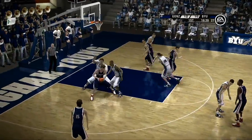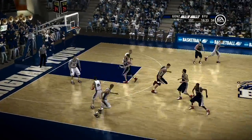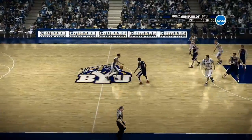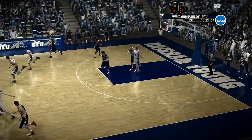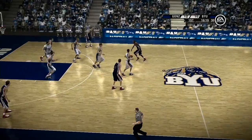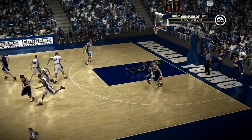Trying to feed the low block. Controlling the ball. He looks for three. Way off target. Working it around the perimeter. He takes a three. Comes up short. Great steal. I think the pressure was just too much. Tremendous pressure. Just enough to force the steal.